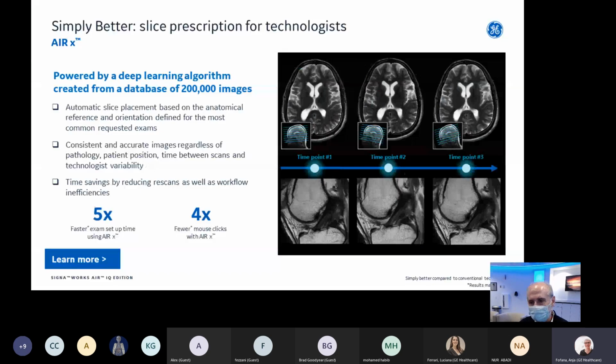So real quickly, just touching on some of these. So with AirX brain in particular, we're able to do automated slice prescription. You'll see it today during the scan session, but regardless of the patient's head position, you're able to get consistency from time point to time point because of the way the slices are automatically prescribed using our deep learning and AI running directly on the scanner. This is significantly improving the workflow for the technologist. So it's about 5 times faster for exam setup, and you have about 4 times fewer mouse clicks. We've also expanded it in this software release also to include knee imaging.